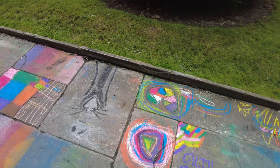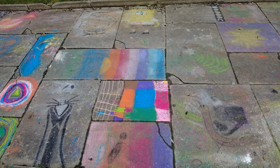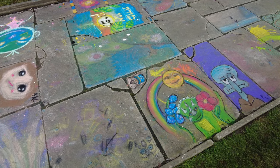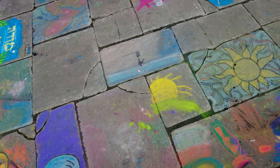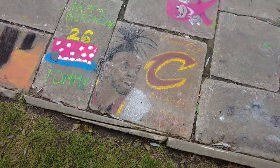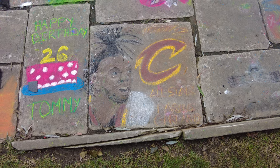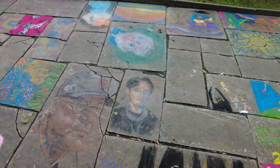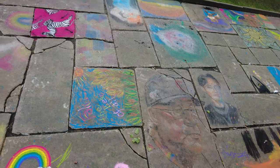Should probably go on the other side. Looks like most people drew them from this perspective. Here's the Darius Garland one. On Saturday, again, this is very vibrant looking. Tito Francona, manager of the Guardians.